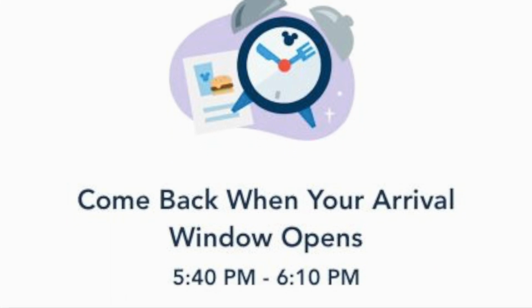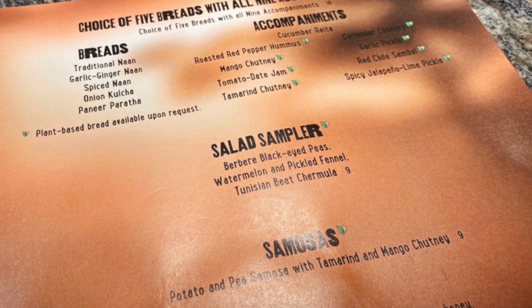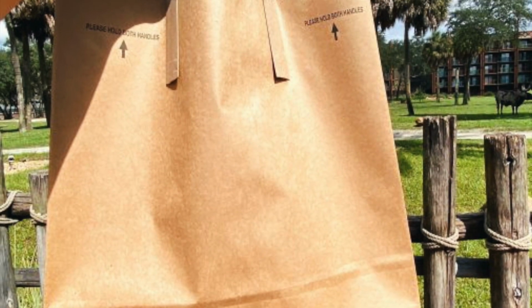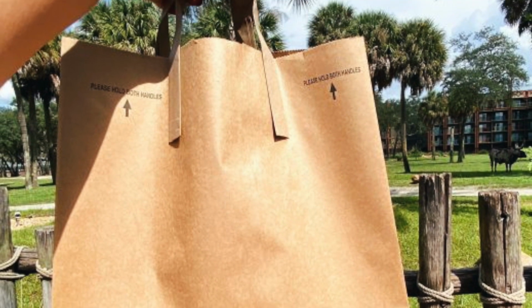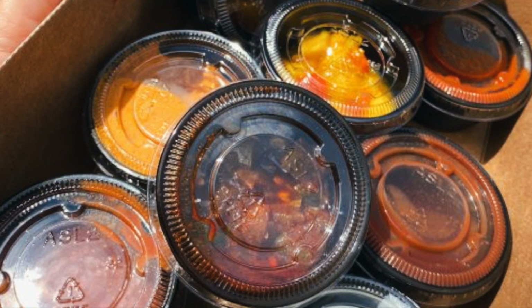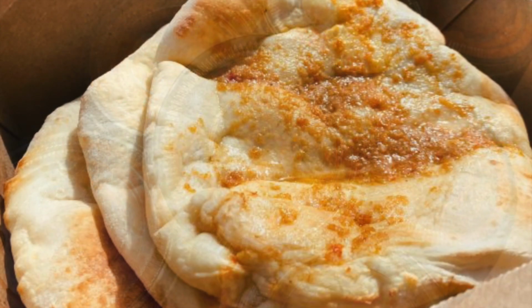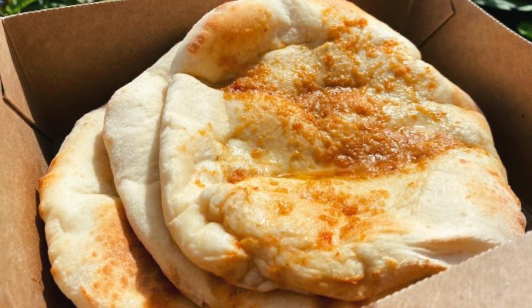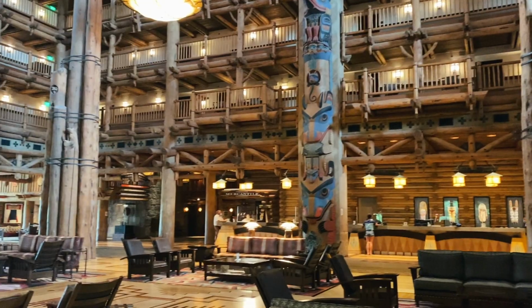So takeout is considered safer than dining in a restaurant, but now you can get that awesome Sanaa bread service and the rest of their menu as a takeout dinner that you can take back to your room at Animal Kingdom Lodge or an outside table at your resort. So keep an eye out for more of Disney's table service restaurants to be added to that to-go option on My Disney Experience. All right, so this is good news as well.